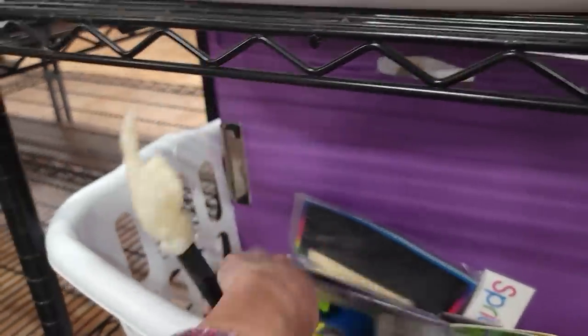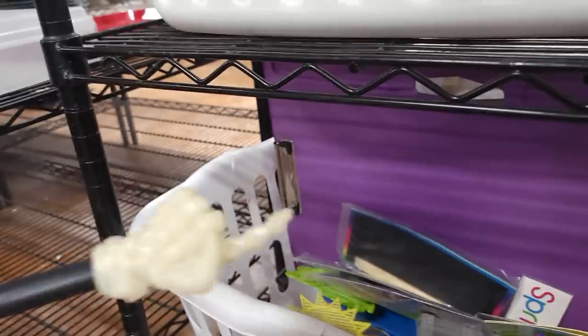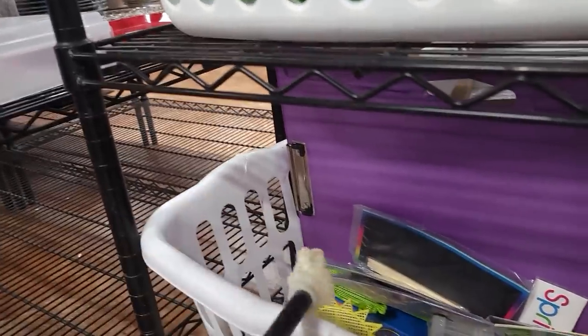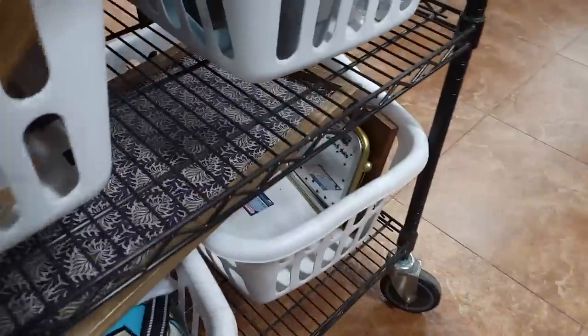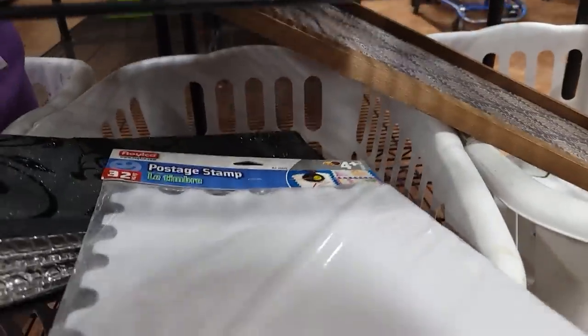Oh, there's like a little bony finger, a pointing bony finger. Why do I like that? Oh my gosh, I like the little pointing bony finger. Look here, right here. Oh goodness, we don't need a pointing bony finger though. Postage stamp, oh, they're like postage stamp cardstock cutouts. That's fun.